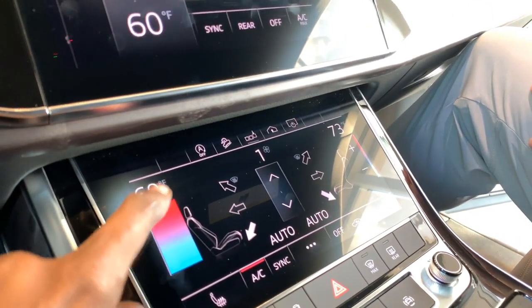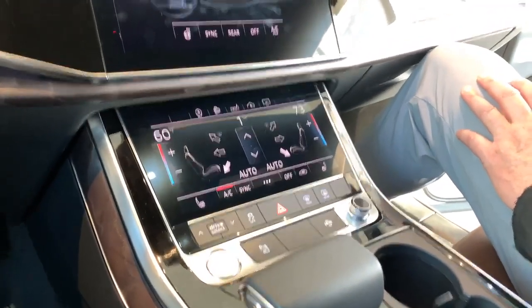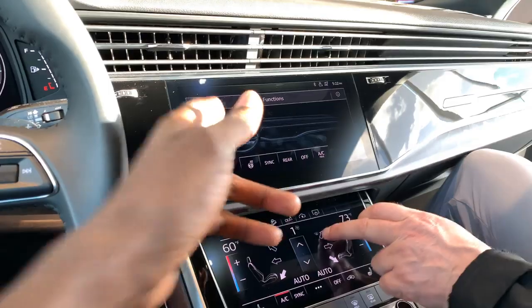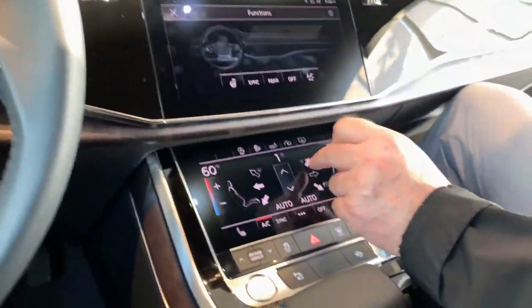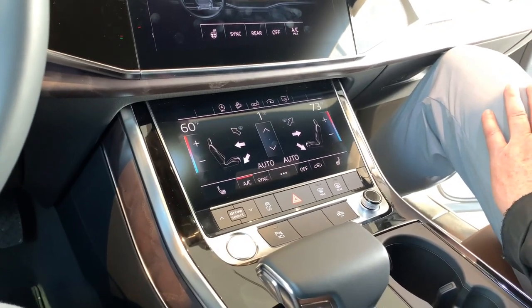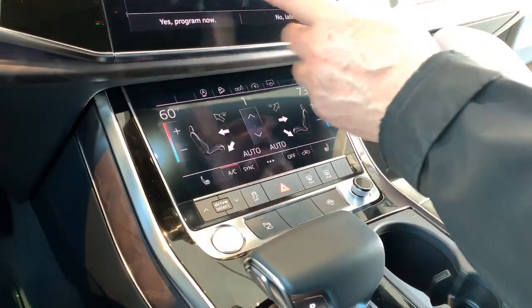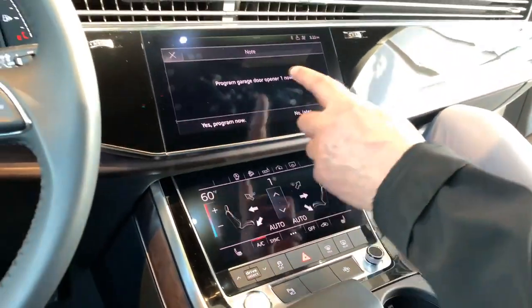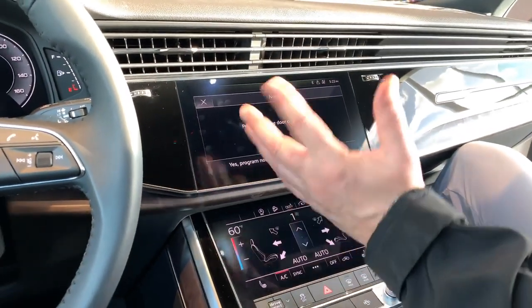Pretty nifty, isn't it? Yeah, so you can literally have your navigation or main car controls, and still have your additional seating controls down here and air conditioning. Correct. You've got garage door controls here, so they need to be programmed, but when you pull up to the house, you just push the button.